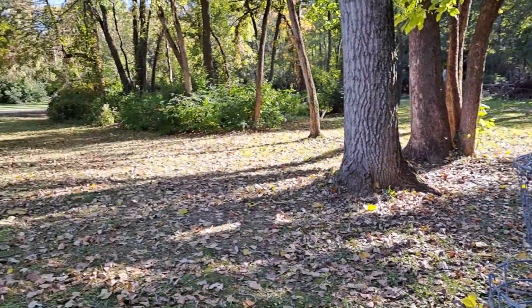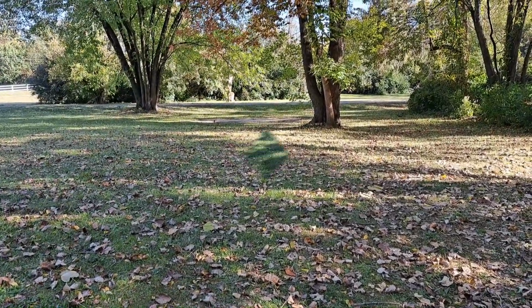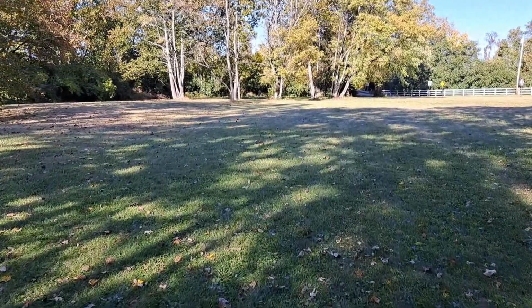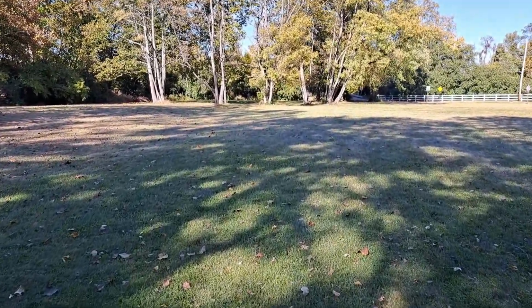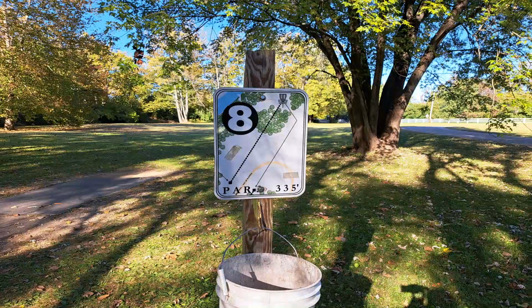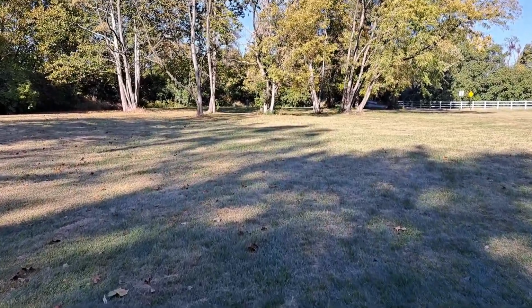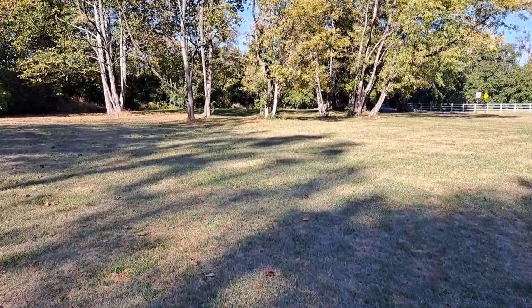8th tee is off to the left as you look at it from this direction. Hole number 8, 335 feet, longest hole so far. And we haven't gotten to the 9th hole yet, but after the shortest hole we've played so far, we get to the longest hole we've played so far. Still a par 3.